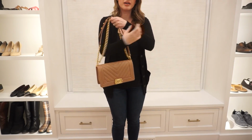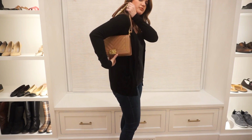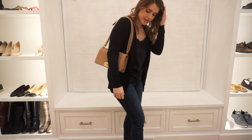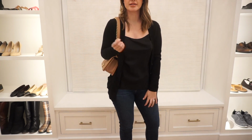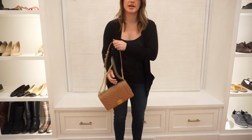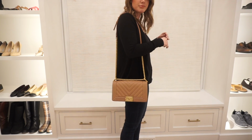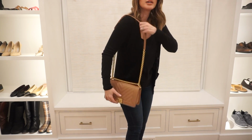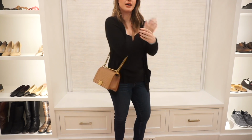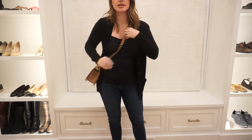For the boy bag, you can wear it like this. I love that this one isn't quite so tight up under my arm. It sits a little bit lower, so during the daytime I will wear this one like this sometimes. Seems a little bit more businessy. And then I don't wear it quite like this that often, but sometimes I will wear it like this. And I do wear it crossbody like this quite a bit. I'm not quite sure why, but I just feel most comfortable with it like this.